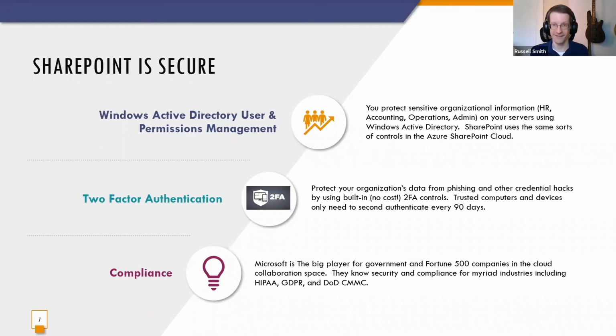No, you don't. Just like with your 365 email and Outlook, Microsoft is going to remember devices that you use regularly as a trusted device or trusted computer. And you're only going to have to multi-factor authenticate every 90 days or so. But when you're sitting down at somebody else's computer, you've got to type it in.